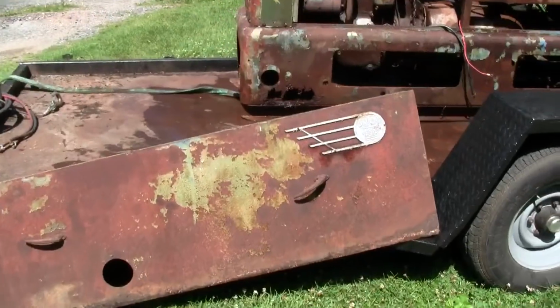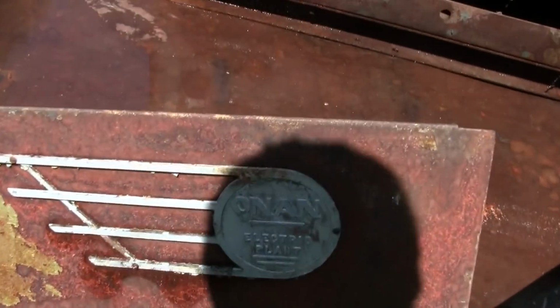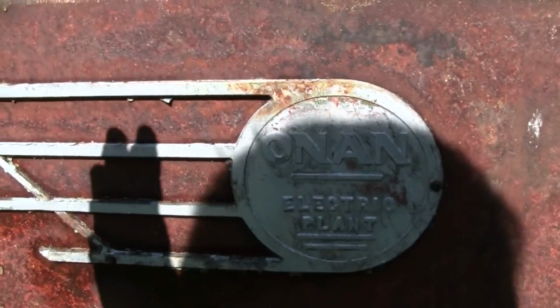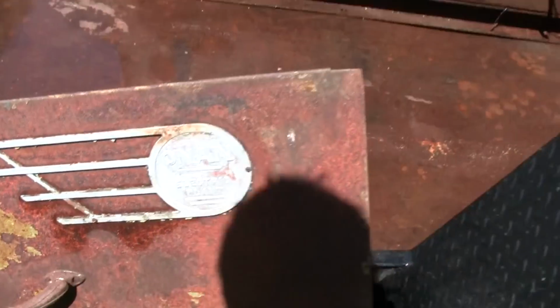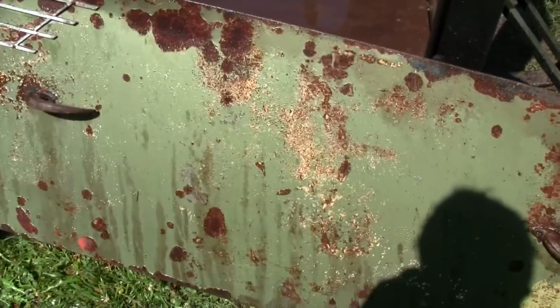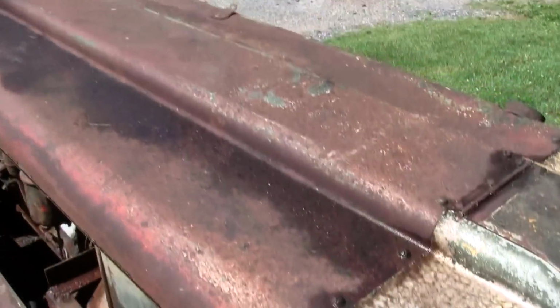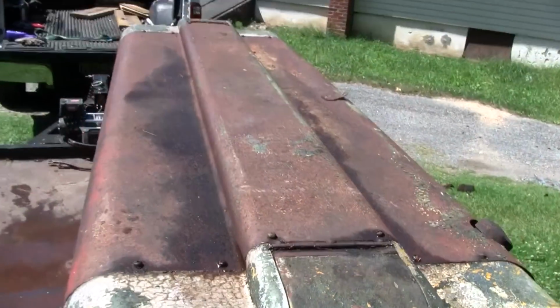Well, I guess that's about it for this video. We got her cleaned off, some of the loose paint off, and at least some of the mud off. An electric plant. I think this might have been the original color here, this green we're looking at. Seems a bit lighter than the later Onan green. Top of the enclosure seems nice, nice and straight and solid.